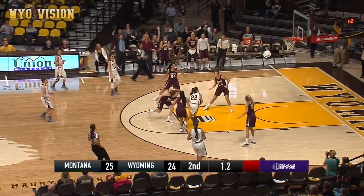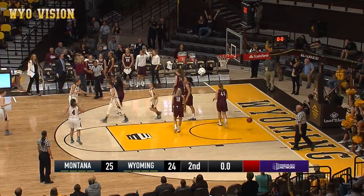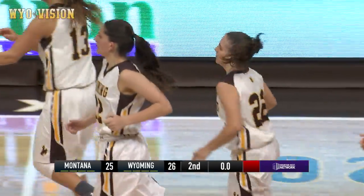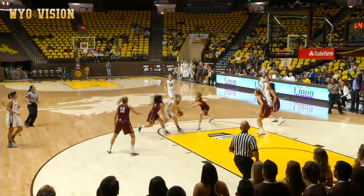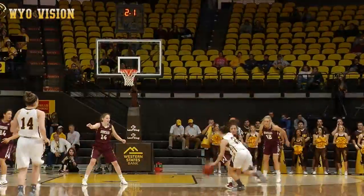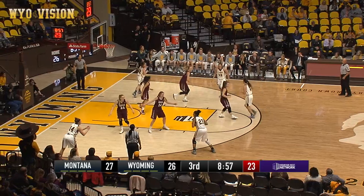Cowgirls with 2 seconds. Tapia, dribble, drive, got it to go with the buzzer. And the Cowgirls will go into the locker room with the 1-point lead. 26-24 after Clara Tapia takes it and goes coast to coast to give the Cowgirls the 1-point lead heading into the locker room.